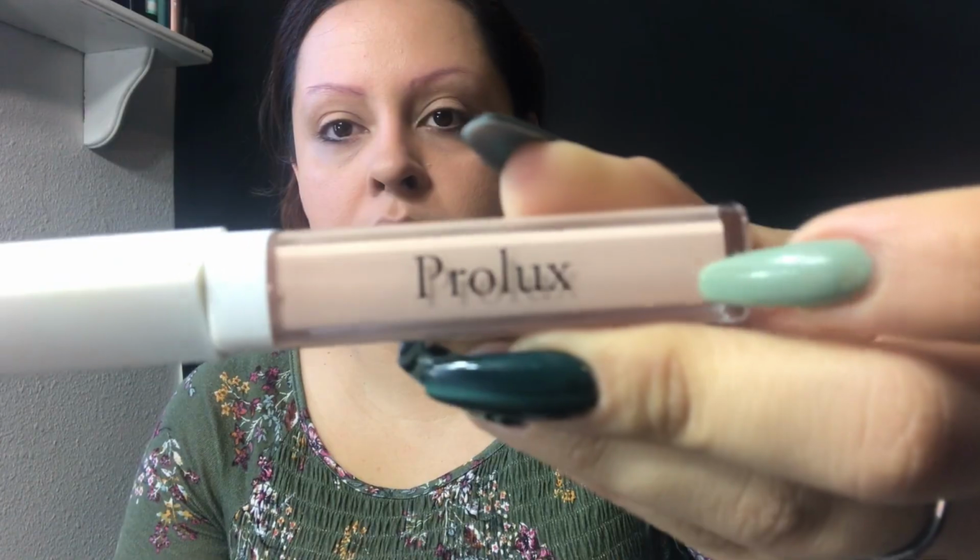This is the matte Fit Me Poreless foundation. I believe that's what it's called. I don't use too much, but I just added a good amount and I'm just patting it all over.